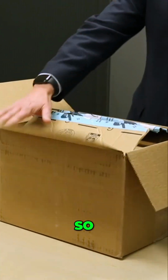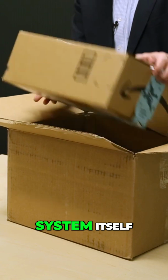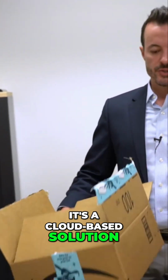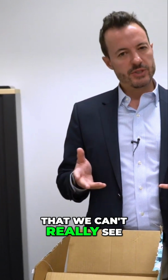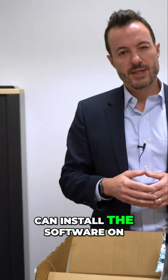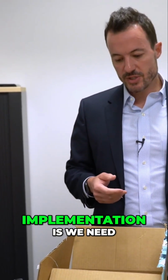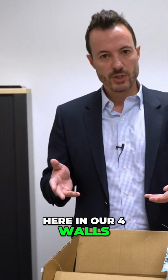All right, so a few key things here. First of all, you've got the ERP system itself, which is right here. It's an empty box because it's a cloud-based solution. So now we're going to have an ERP system that we can't really see, we can't install it. I don't have any servers here that I can install the software on. It's going to be hosted out in the cloud. The reason this is really important as it relates to an ERP implementation is we need to get used to that. The fact that we don't own the software here in our four walls.